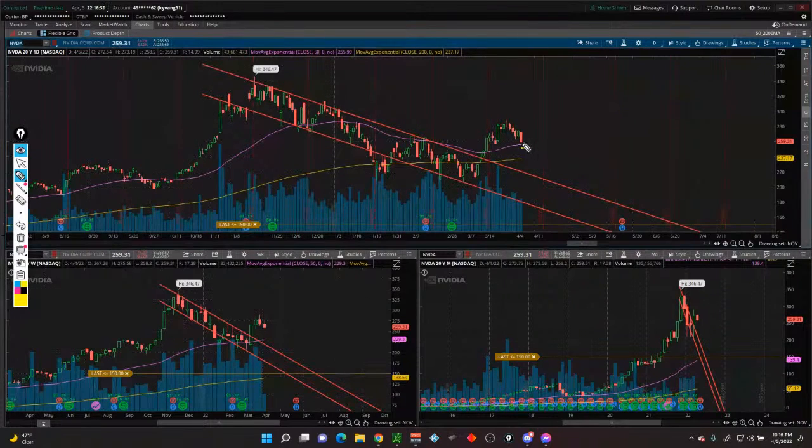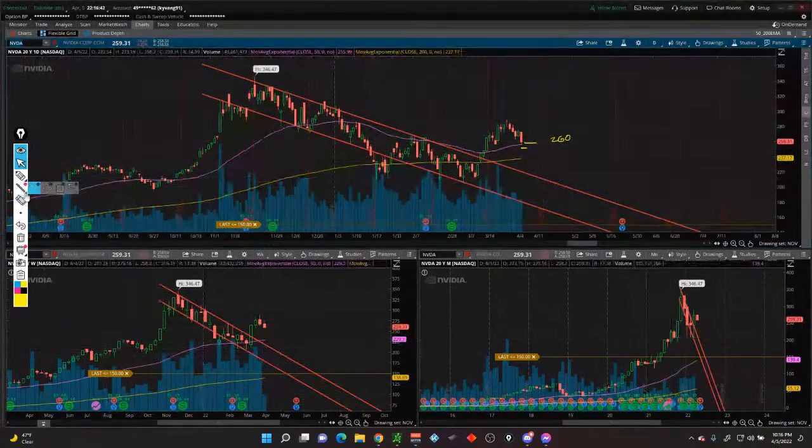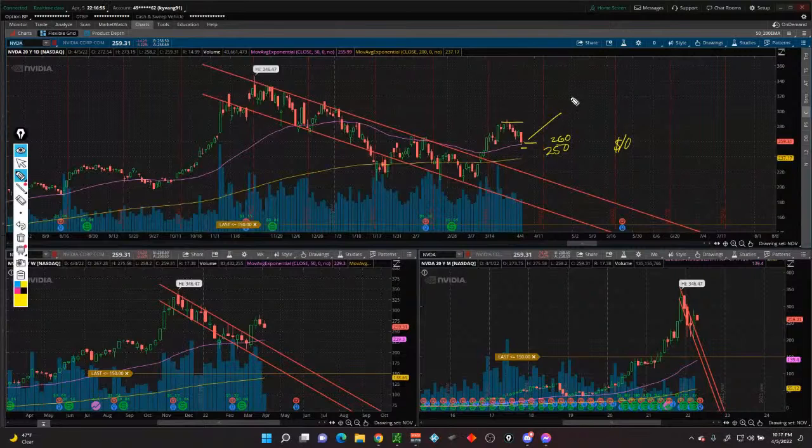So you can set a stop right here. You get your position right here at what, 260, right? Entry at 260, set stop at 250. So $10 risk for upside potential to break this resistance over 290, right? From 260 to 290, that's 30. So $10 risk for a potential $30 gain.